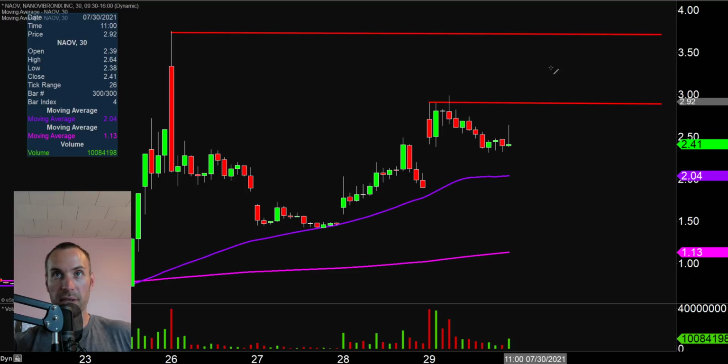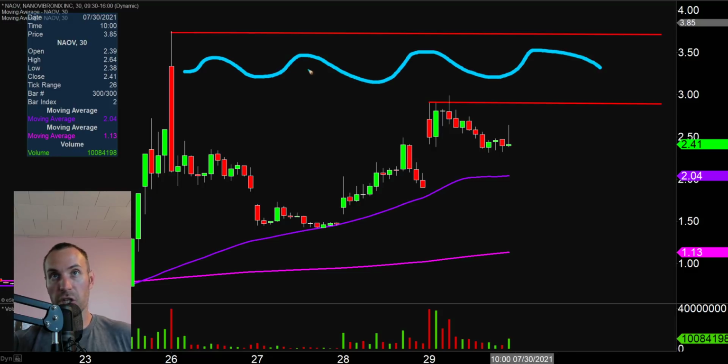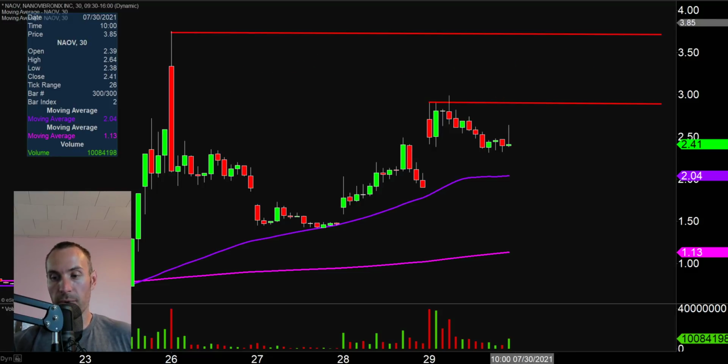Now, I'm not saying if it breaks there, it's shooting straight up to 3.75 within 2 seconds. My point is, just from a technical point of view, looking back through the data of the chart, it's just a no man's land, or as I like to call it, a blue sky area. So we'll see how it plays out.